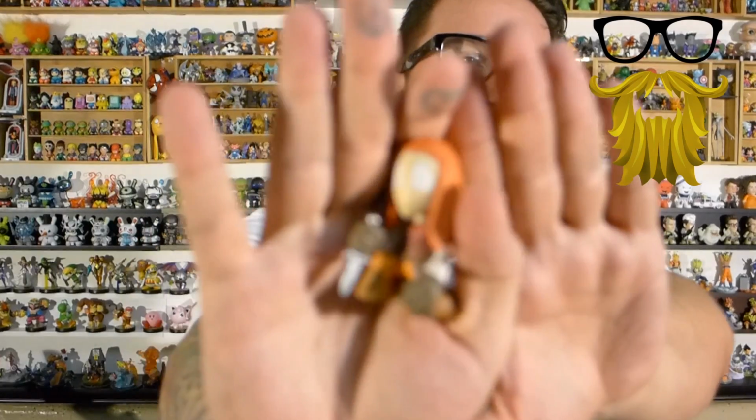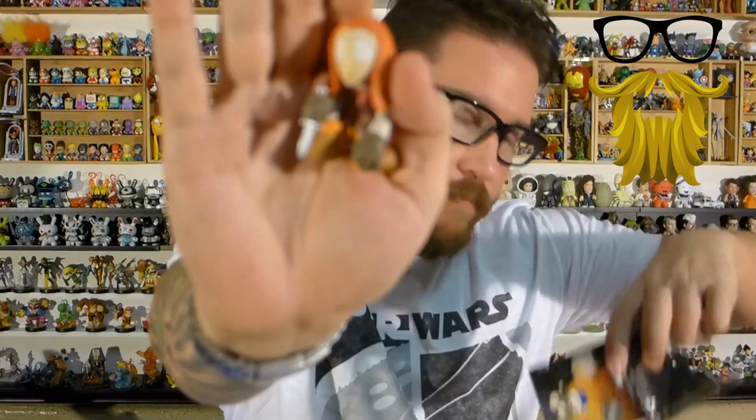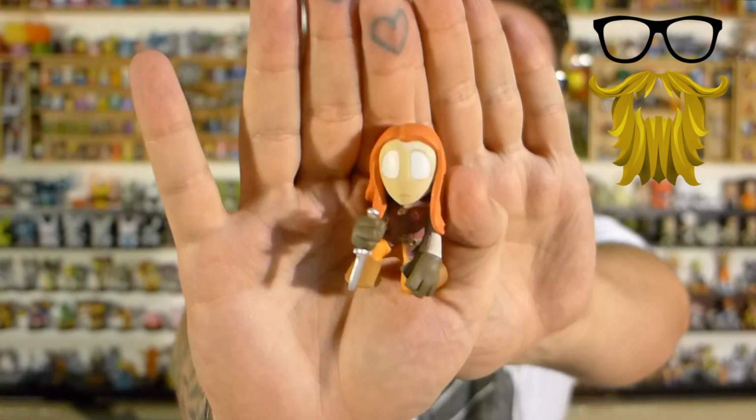So, I have no idea who the character is. You guys will have to give shout-outs in there. But the little red-headed chick, is she rare? No, 1 in 12, common. But yeah, I still like the style of them. I still like how they've made these figures.